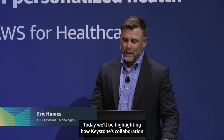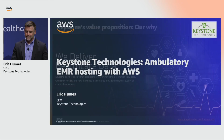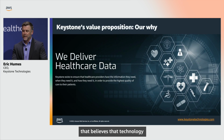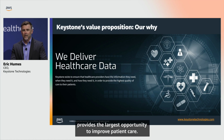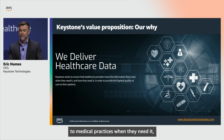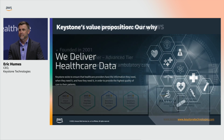I'm the CEO at Keystone Technologies. Today we'll be highlighting how Keystone's collaboration with AWS is helping us to deliver healthcare data to our clients. At our core, we're a healthcare company that believes that technology provides the largest opportunity to improve patient care. In short, we deliver critical healthcare data to medical practices when they need it, how they need it, in order to provide the highest possible care to their patients.